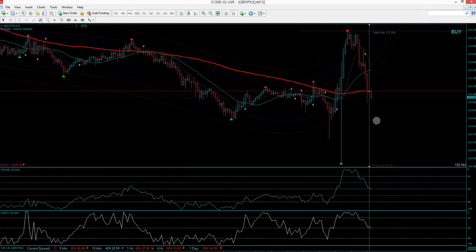So to be quite honest, I'm trying this. I want to see if this line goes down to here and this line goes down to here. If it does, that's really what I'm aiming for. But if price hits the 10, which I'm not sure why it's nowhere near it, but if it hits the 10, then I have to come out.